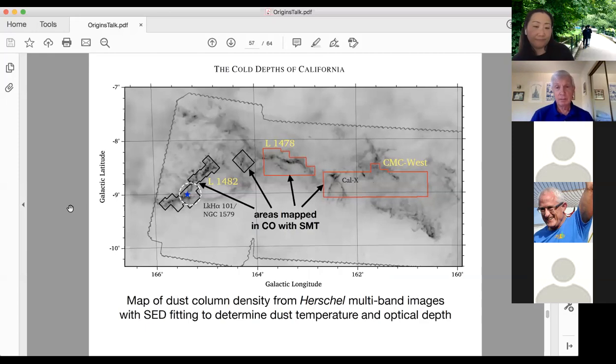where the dust temperature and optical depth were derived from a series of multiband images using the PACS and SPIRE instruments. And so it goes very deep, with the highest dust columns corresponding to about 60 magnitudes of visual extinction. So that's really something of a record almost, thanks to the sensitivity of Herschel. So we've mapped out the areas that are enclosed in the black and the blue, red regions here. And so we mapped those with the SMT using the same techniques I've just talked about.